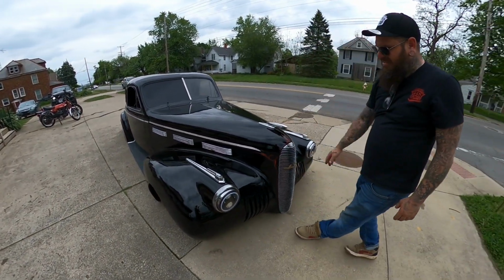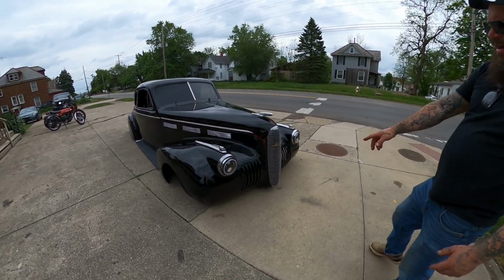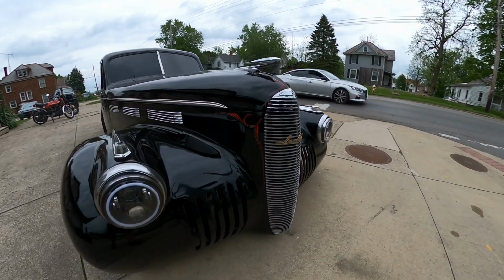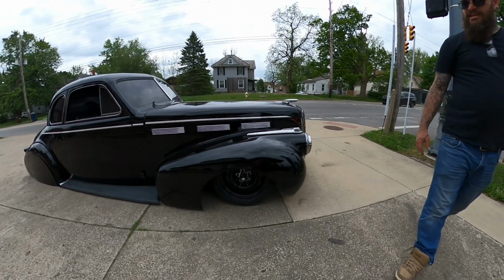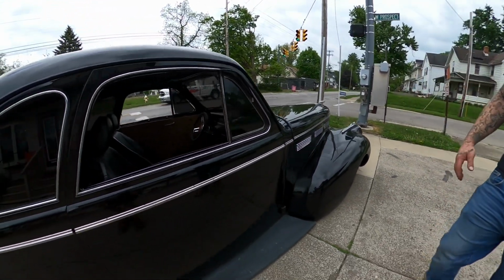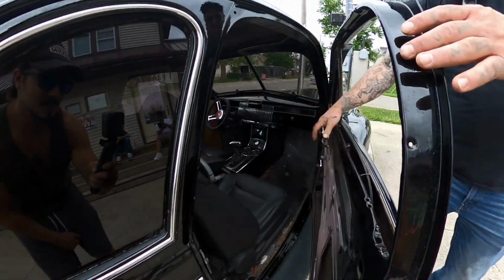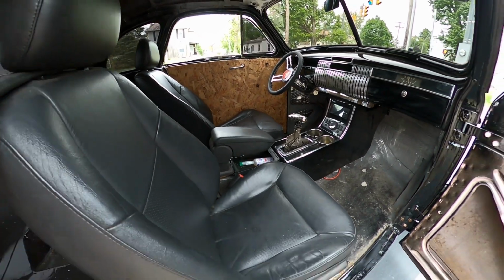So it's got a little new age power to it? Yep. They had to make a radiator support to hold all the fenders and the radiator out. These things are obviously lowered. Low as it gets. Bagged. Interior, Chevy Cobalt seats. Can't get better than that.